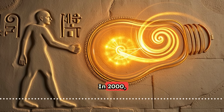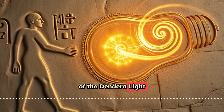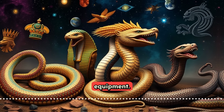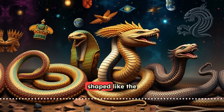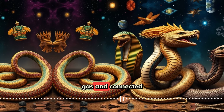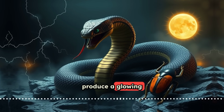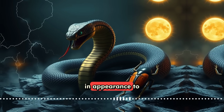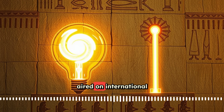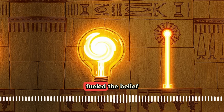In 2000, a team of researchers attempted to test the plausibility of the Dendera Light theory by recreating the scene with functioning equipment. Using a vacuum tube shaped like the one depicted in the relief, filled with a noble gas and connected to a basic power source, they were able to produce a glowing light, remarkably similar in appearance to what the carving suggested.